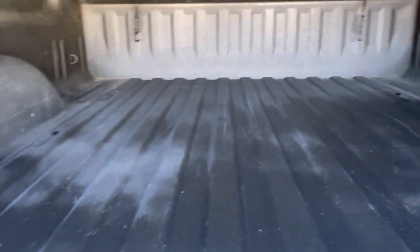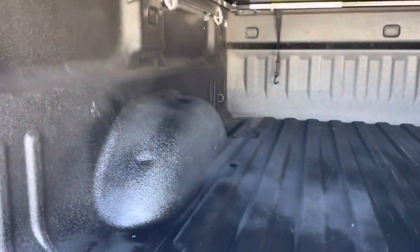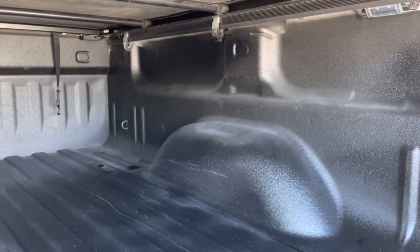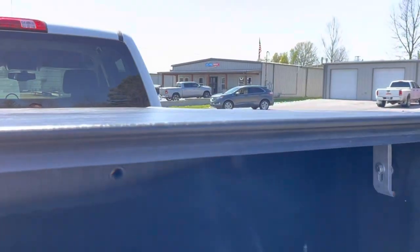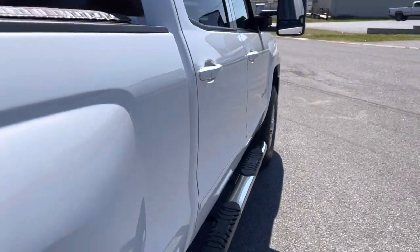Nice spray-in bed liner. Not factory, because you don't see that Chevy emblem back there, but looks factory quality. Very nice. No signs of leaking with this bed cover. Real sharp. Great. And just unlock that there, and then it'll tri-fold, looks like. Yep. Great. Fits nice and snug there.